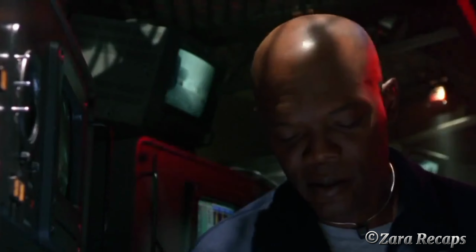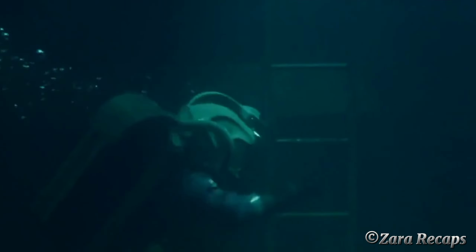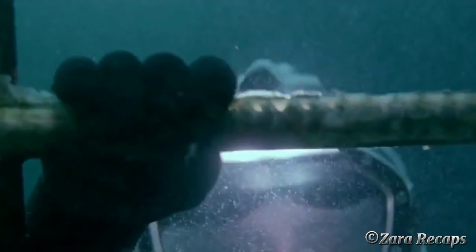However, it's Harry who replies, explaining that he has a faulty valve, but he should be fine. Norman keeps moving, and when he reaches the ladder, a snake suddenly attacks him. There's a lot of struggle and then the creature just leaves, so Norman can return safely to the habitat.